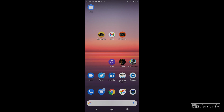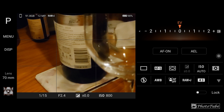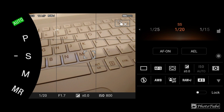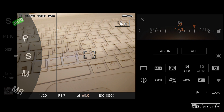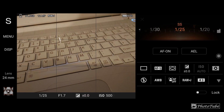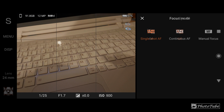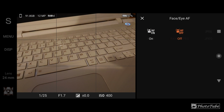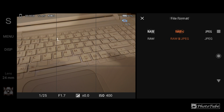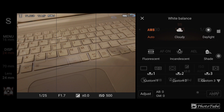Right, next I'm going to show some examples of screenshots from the Photo Pro app that's on this camera. This is it, you can see here. There I've got the mode dial where you can select what mode you wish to use. On this one you can see it's showing +1 of exposure compensation. Now this is showing the focus mode selector screen. This is the face and eye detect autofocus and the file format. And then you can select the white balance.